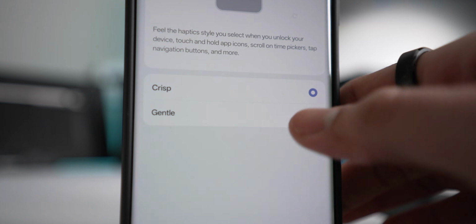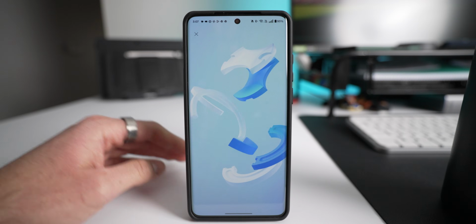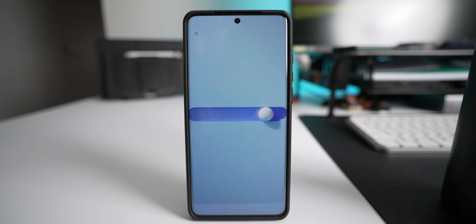And the OnePlus 12 has one of the best haptic systems out there. They call it Haptics. And my favorite part is that you can change between a crisp and gentle mode and adjust the intensity with a bar. But right there on that screen, you also have a little demo that literally shows you how your phone will feel with various haptics. And it feels very nice. And I can't decide between crisp or gentle. I often switch between both. Right now, I'm on crisp, but most of the time, I'm just constantly going back and forth because overall, the haptics are very nice on the OnePlus 12.